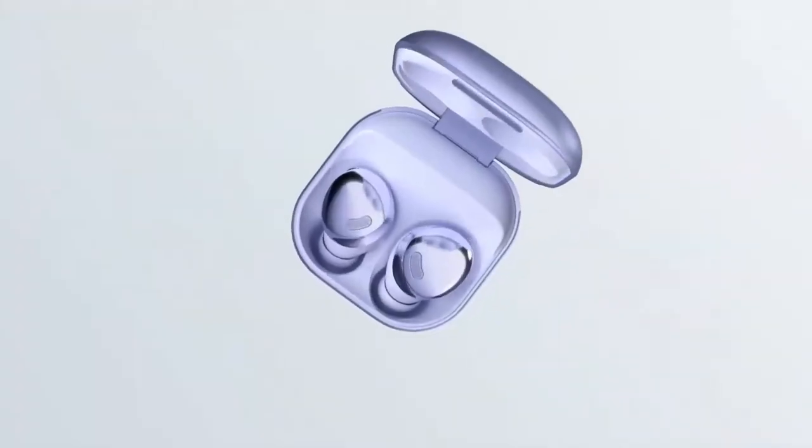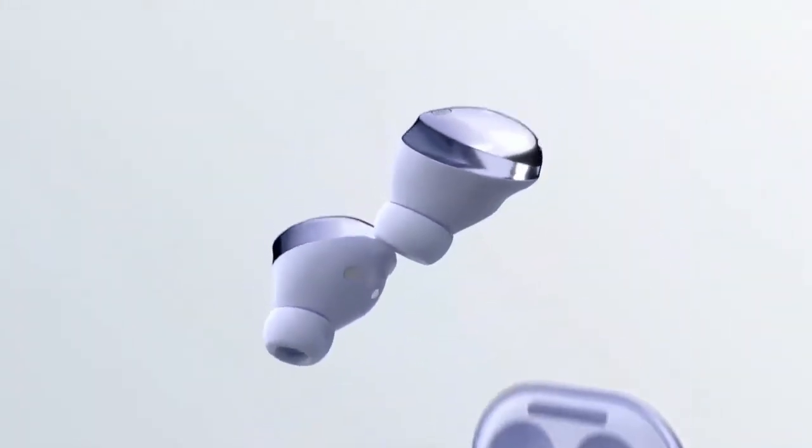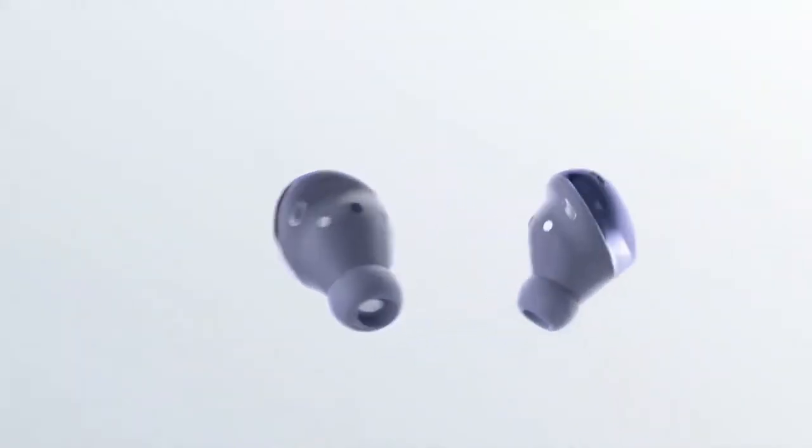Most earbuds immerse you in audio and stop right there, but Buds Pro are different. They redefine the sound experience to transport you to your inner and outer worlds. This is how the Galaxy Buds Pro are designed and engineered to enable a sound experience unlike any other. Nothing immerses us in our inner worlds better than captivating sound.